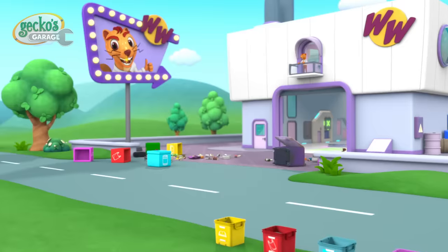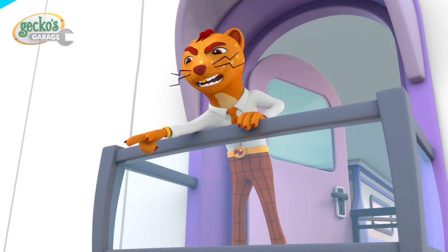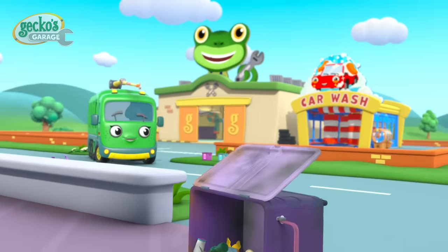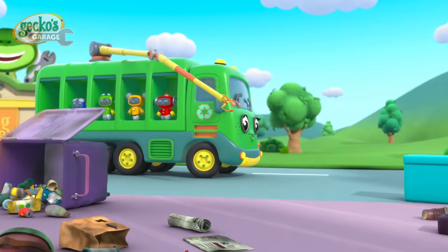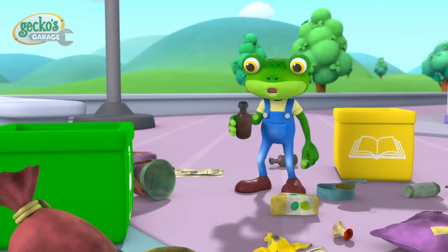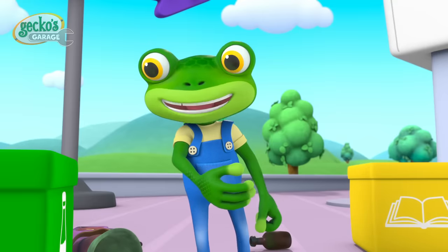Oh, help me! The wretched rubbish has returned! Nuts and bolts! Mr. Weasel's trapped by his own waste. I don't think Mr. Weasel knows how to recycle. Let's show him how. Go, go, Mechanicals!